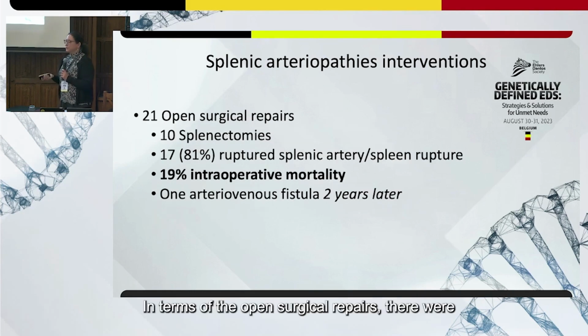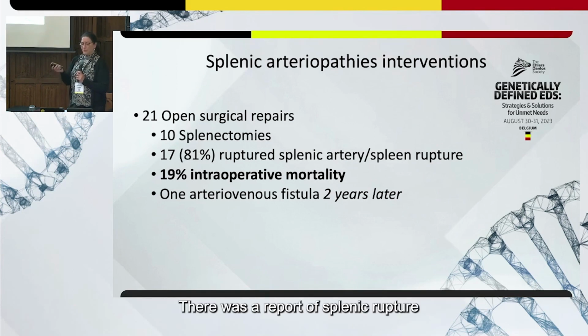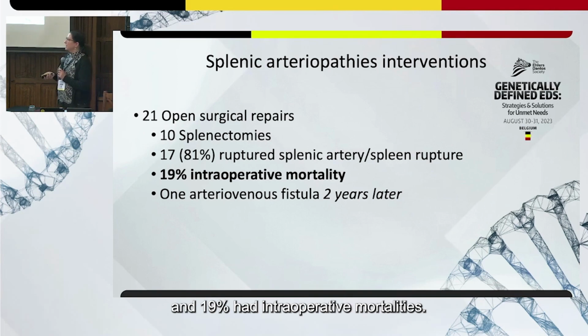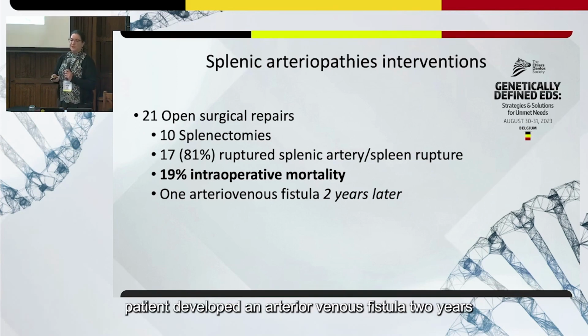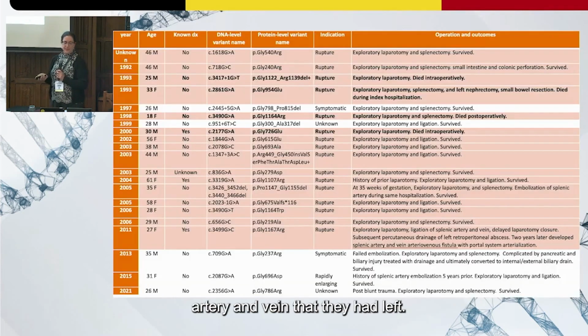In terms of the open surgical repairs, there were 21, and 10 of them included splenectomies. And those were predominantly in people with ruptured splenic artery, there was a report of splenic rupture, and mostly in splenic artery ruptures, and 19% had intraoperative mortalities. And what was also interesting is that one patient developed an arteriovenous fistula 2 years later in the residual portion of the splenic artery and vein that they had left.